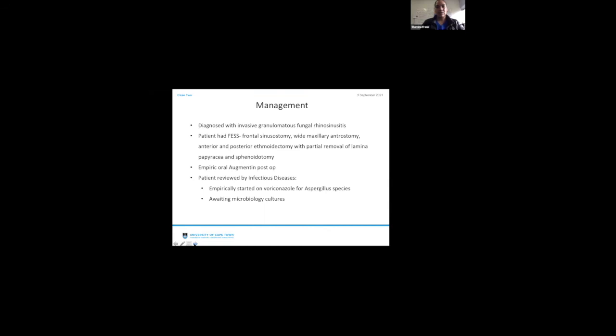She was initially started on empiric oral Augmentin post-op. She was also reviewed by infectious diseases and empirically started on voriconazole for an Aspergillus species. We are still at this point awaiting microbiology cultures to identify what type of fungal sinusitis we're dealing with.